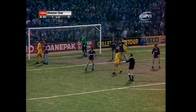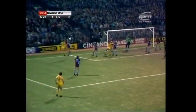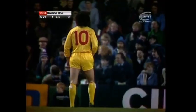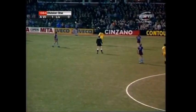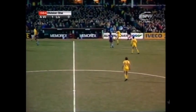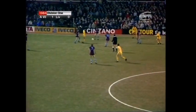Just over 25 minutes gone. Liverpool a goal down, have the corner. Nicol with the flick. And McMahon with time to look up, trying to find Gary Shaw. Aston Villa leading by 1-0, scored by Mortimer after a quarter of an hour. And the best chance at the other end missed by Rush.